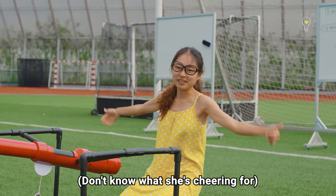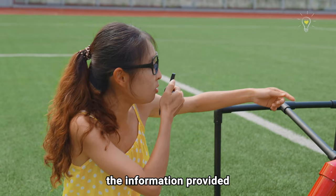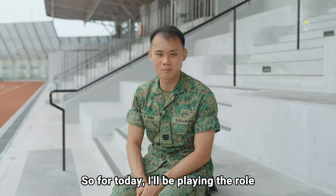During the actual firing of the FH-2000, the guns or the firers are unable to physically see the target. The firer has to rely on the information provided by an additional pair of eyes known as the forward observer to find their target. So for today, I'll be playing the role of a forward observer for the competition that is being held here. Here are the rules for challenge 2.